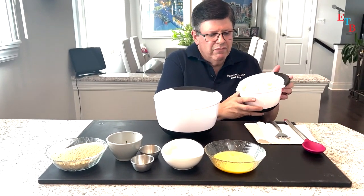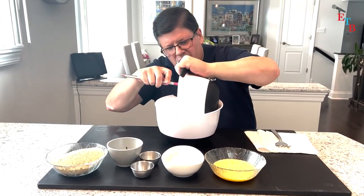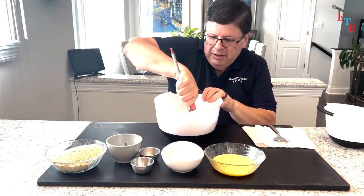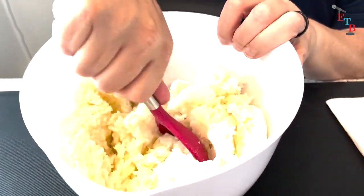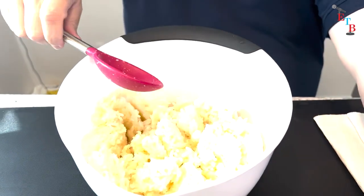So we have our rice here, and I'm going to take the rice, and I've had it cooling in the fridge, so it's probably pretty caked up. Yep, as you can see. So I'm going to sort of break that up a little bit. And this is good because you can tell that this is a starchy rice that we have here. So we have the rice, and then we're going to add the rest of the ingredients.